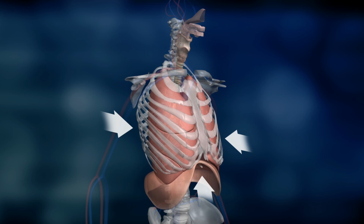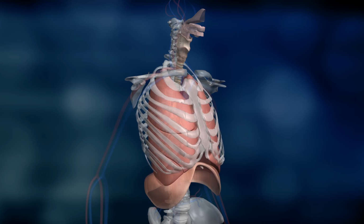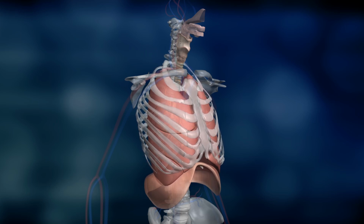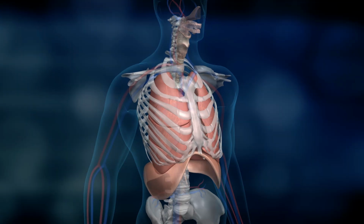This in turn reduces the size of the chest cavity. The carbon dioxide-rich air is forced out of the lungs and back into the ambient air through the mouth and nose. The lungs are now ready for the next breath, and the flow of blood through the pulmonary circuit begins anew.